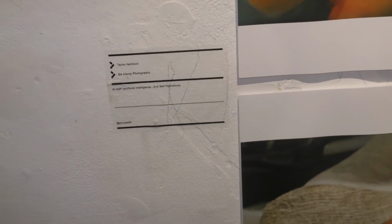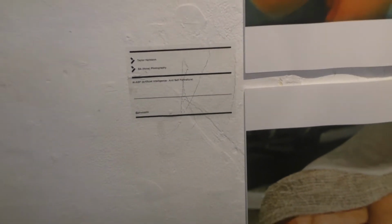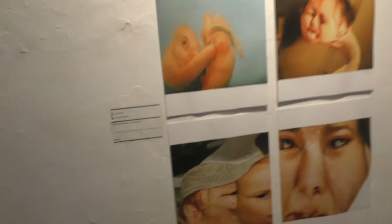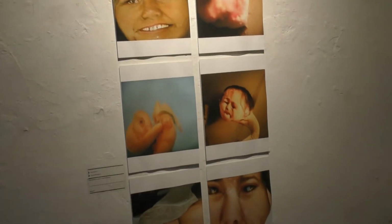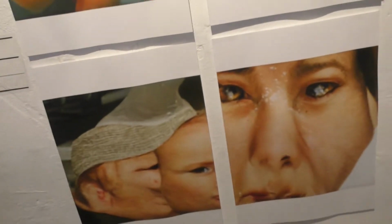Over here we have Taylor Someone, which is a series of 8 images, and they have been distorted by AI, which is what Ben was originally trying to do. So now we're going down another abandoned passageway.